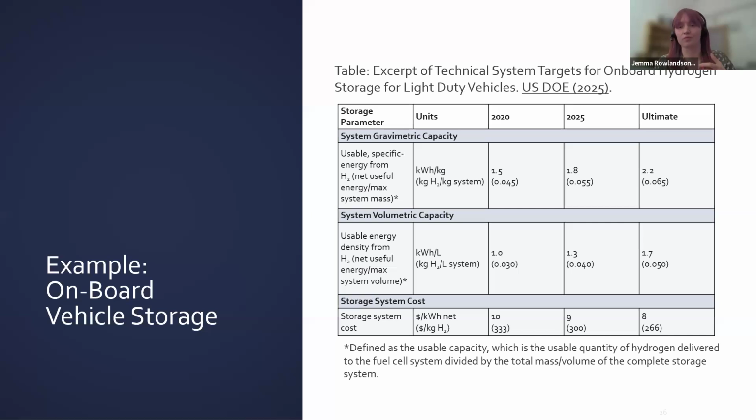To give you an example of what this looks like in practice, the US Department of Energy have a famous set of targets for onboard storage of hydrogen. This is the storage of hydrogen in light vehicles like cars. This table is just a little excerpt of those targets, and you can see you've got the gravimetric energy density, the volumetric energy density, and the system cost. If you have a look at the website, which I've linked on this slide, then you'll see a whole list of targets, including things like refill time.